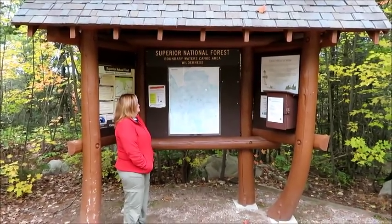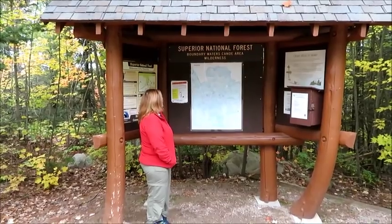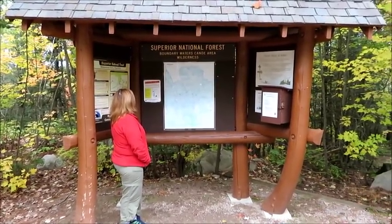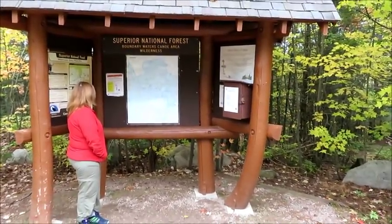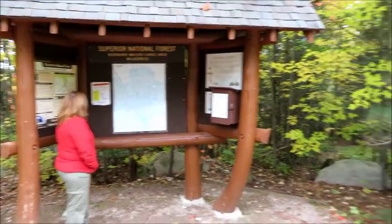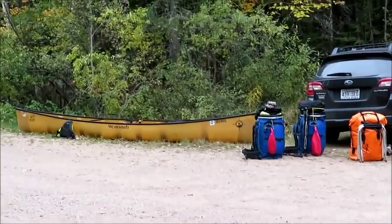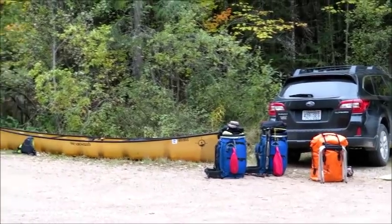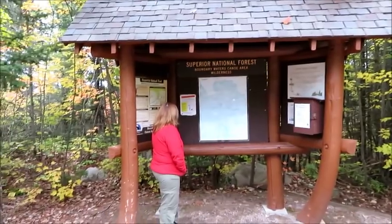Little Indian Sioux Falls, North Boundary Waters, up around Ely, Minnesota. And this is the start of it. October 1st, 33 degrees and cold. Very cold. This is it. We're ready to go.